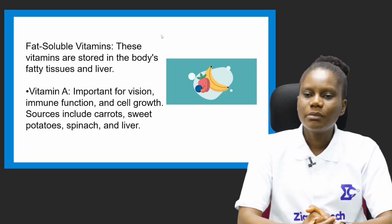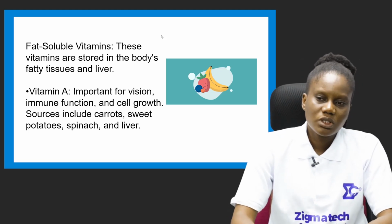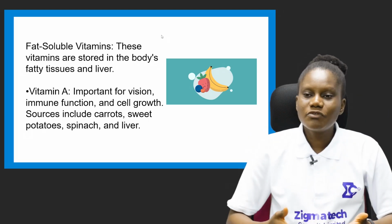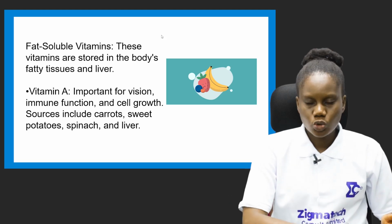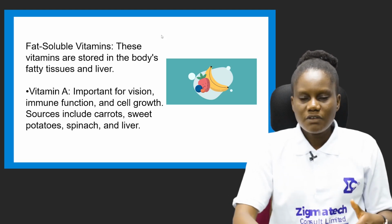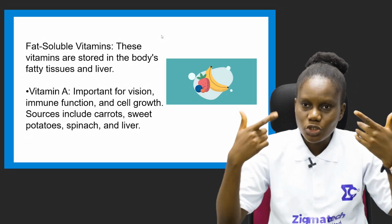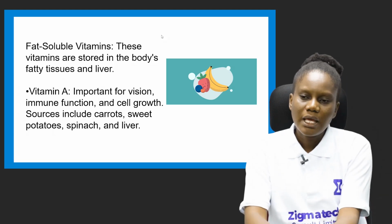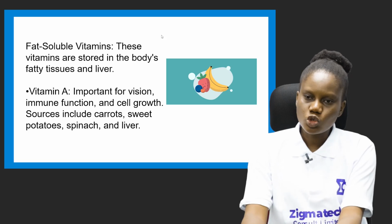So we have vitamin A. The importance is that it is important for vision. When we're talking about vision, we're talking about your eye. And also in immune function and cell growth. Vitamin A is important in your vision, that is your seeing, your eye, then your immune function and cell growth. And what are the sources of vitamin A?